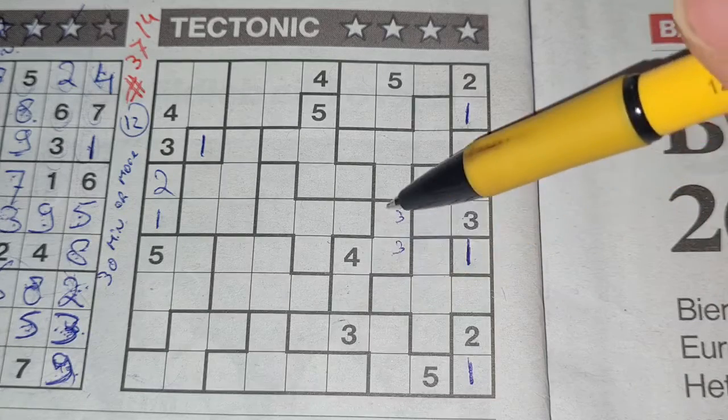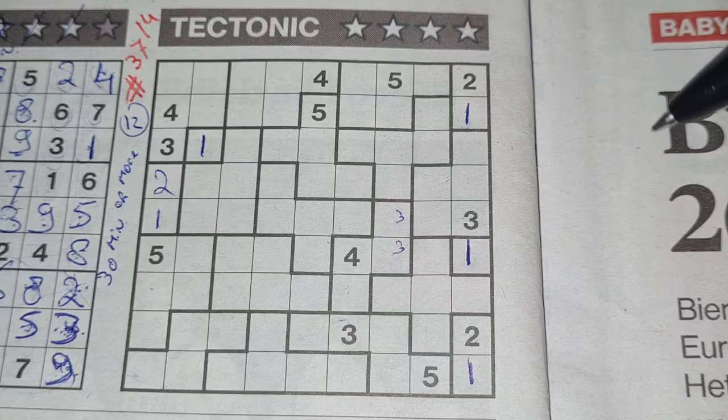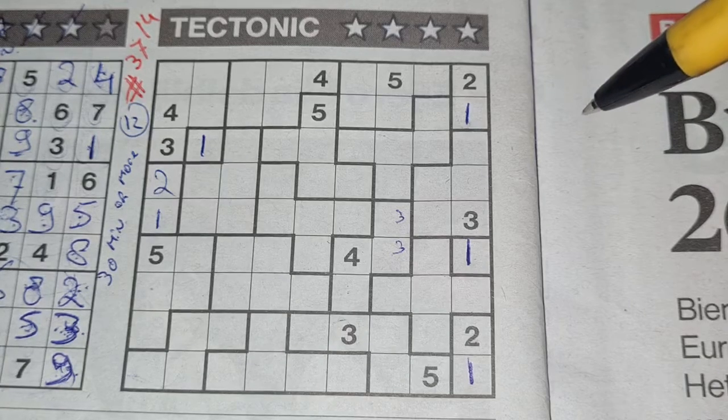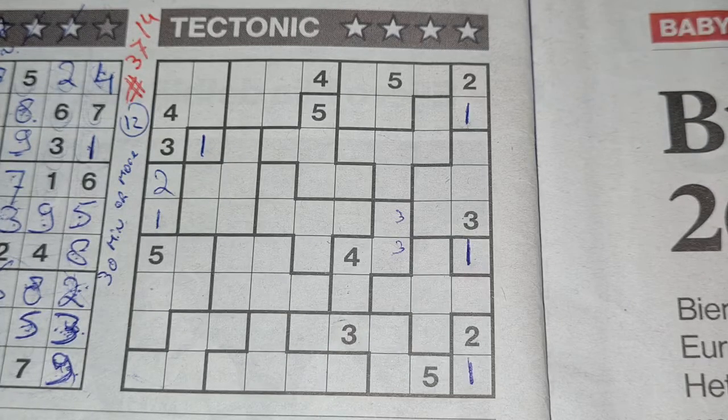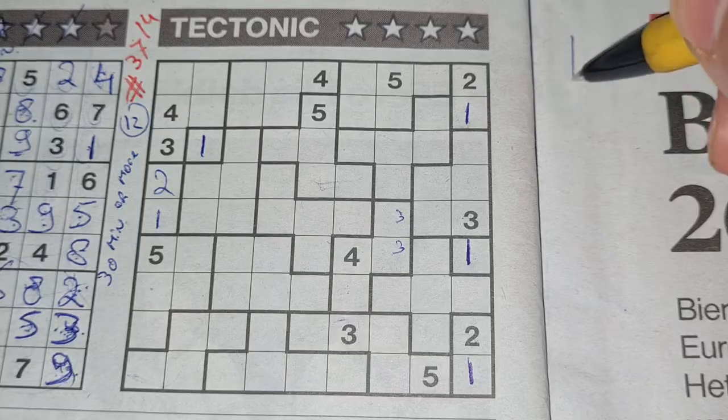Well, I cannot fill this further, so the next strategy is to recognize some shapes, figures, structures, or constructions. For example, this shape, let me draw this. This shape.